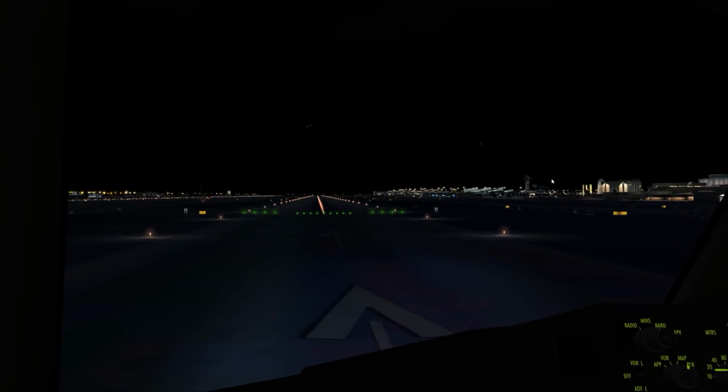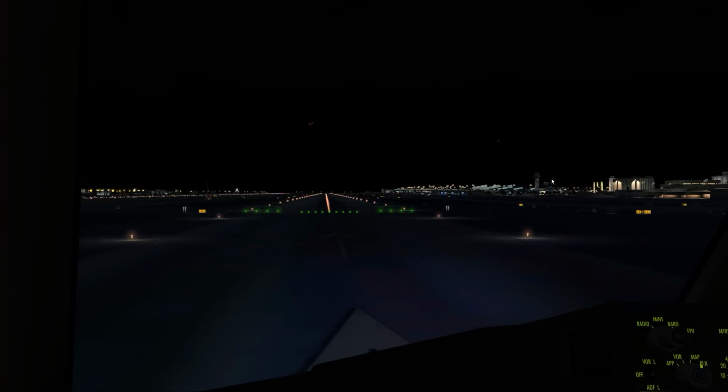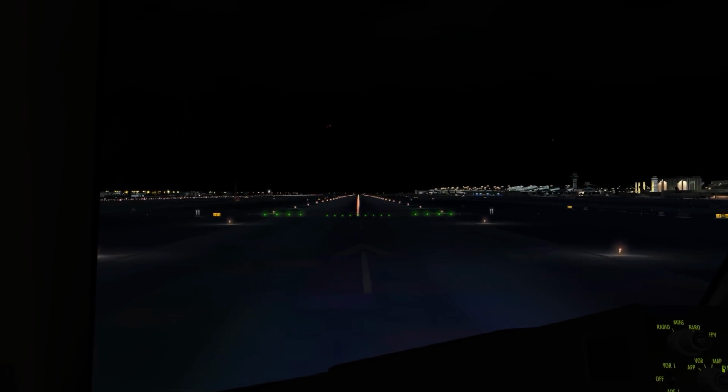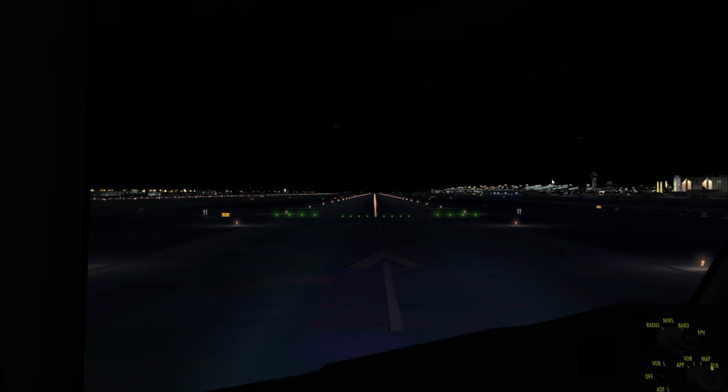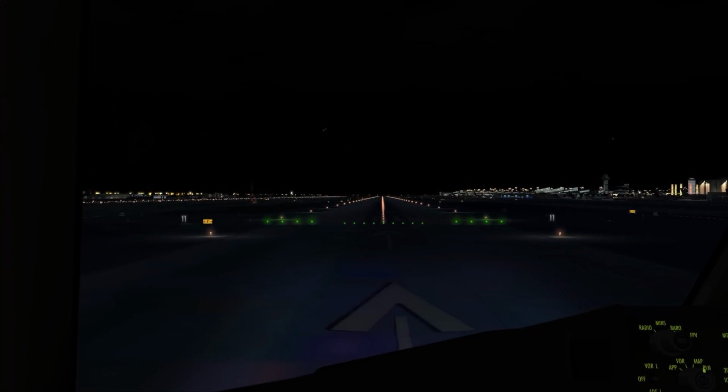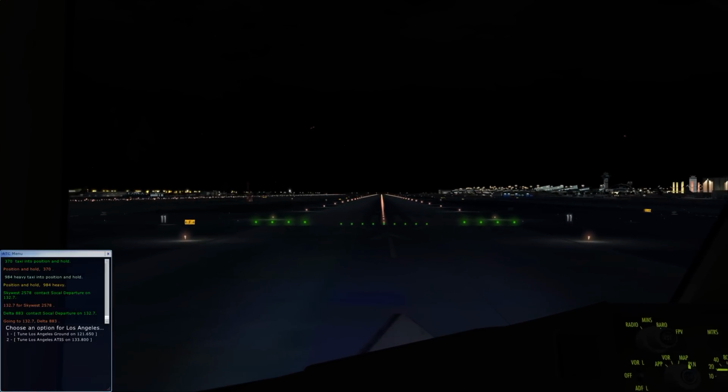Alright, and my mental timer has about hit 1 minute, so we should be clear of their wake turbulence if there was any we had to be concerned about. Go ahead and taxi in position and hold here.